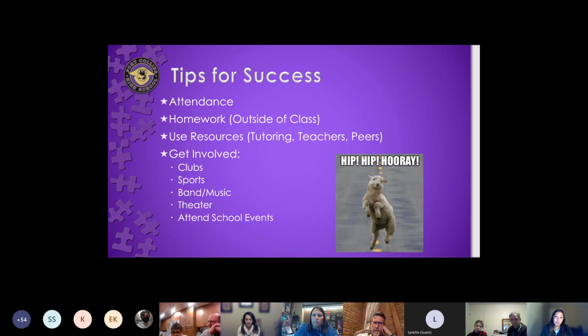So, tips for success for our incoming freshmen. Attend your class. Go every single day. We do have an open campus at Fort Collins High School, but that doesn't mean that you should be off campus all the time. There is going to be homework outside of class every single day. So make sure that you are using your assignment notebook or your planner, and you're really using those skills that you've developed in middle school to stay organized and know when you have homework and when it needs to be turned in. Use your peers, use your teachers, use the tutoring resources, use your counselors. If you have questions, please ask.